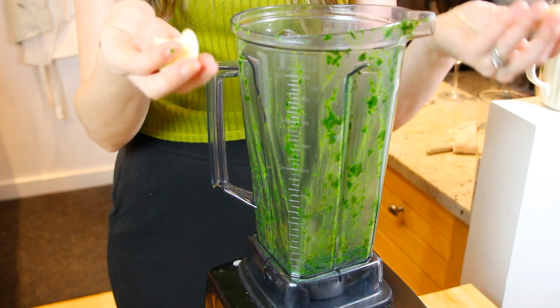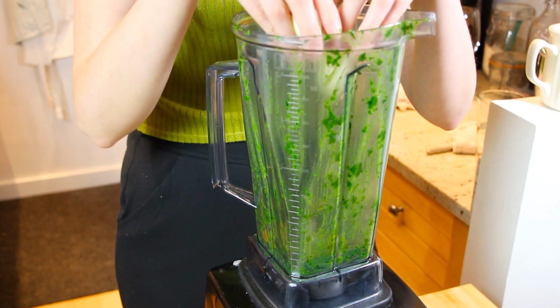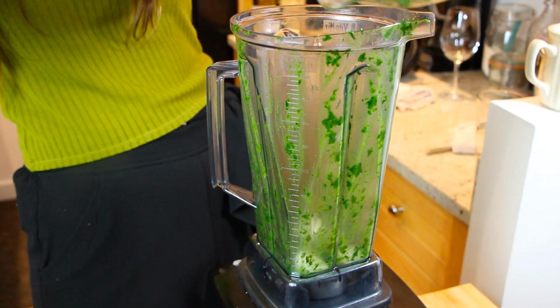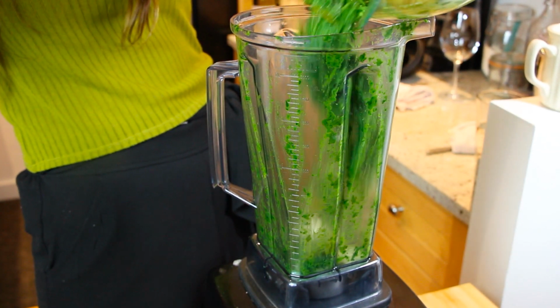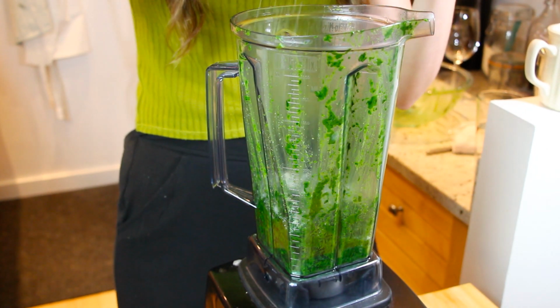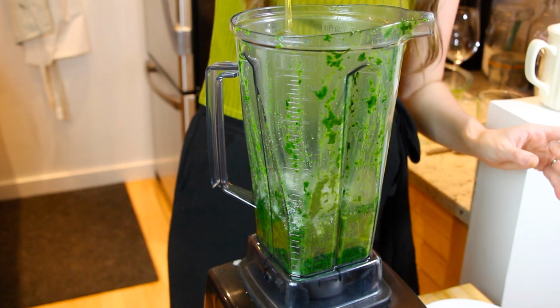So we're gonna add 4 whole cloves into the blender. And that parsley pesto is gonna go back in. A little bit more Parmigiano in there. And a little drizzle of olive oil.